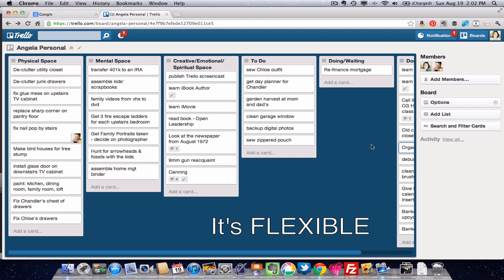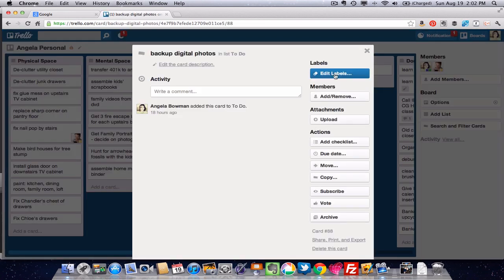Same goes for features. You can decide which features you want to use. So if we click on a card, all these features that are attached to the card, you can use whatever you'd like. If you love the color-coded labels, but the voting and the due dates not so much, that's fine. It works how you want. For this personal board, I keep it super simple, and I don't use a lot of features. But for my blog board, they really come in handy.